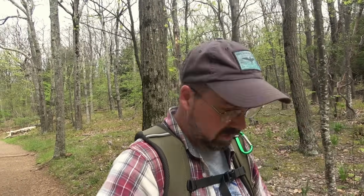Yes, on my way driving down here, coming south on Skyline Drive, you can see Stony Man Mountain. It's quite impressive. You can see some of the rock ledges. There's another spot on the other side called Little Stony Man. I think a trail goes up there too. I'm not sure if we'll do that one or not. I only have so much time today and there's a lot of places I want to go, so we'll see.